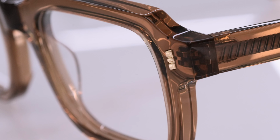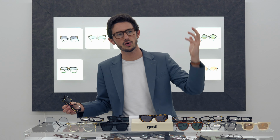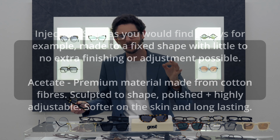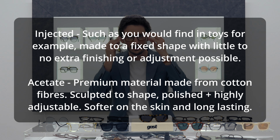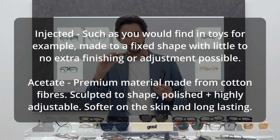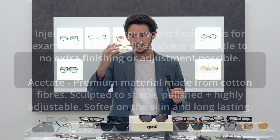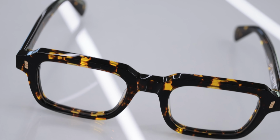These are real acetate. Most frames in that kind of price point, like your Ray-Bans, your Oakleys, for example, they're going to be made with injection molded plastic. And it's nowhere near as premium to wear and as long lasting as real acetate. So the Dime comes in both this transparent brown and this vintage style tortoiseshell with the accents of yellow throughout it. And this frame in this color is just instantly iconic.